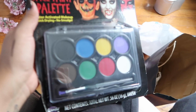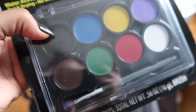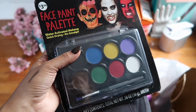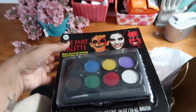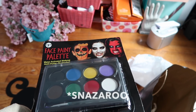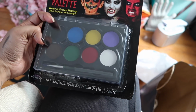I got this from Walmart. This is a face paint palette, and it's water activated. So I thought that was cool. It's not that cream stuff. So I thought this was fun. This was $3.98, which is not bad. I do have a few of the, I forgot what brand it is, but the ones that are popular during Halloween time. But then I figured this is cool in case I need to use it for anything else or it won't break me out or anything.